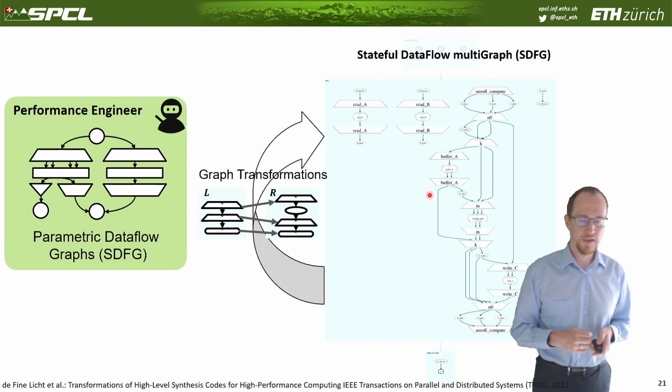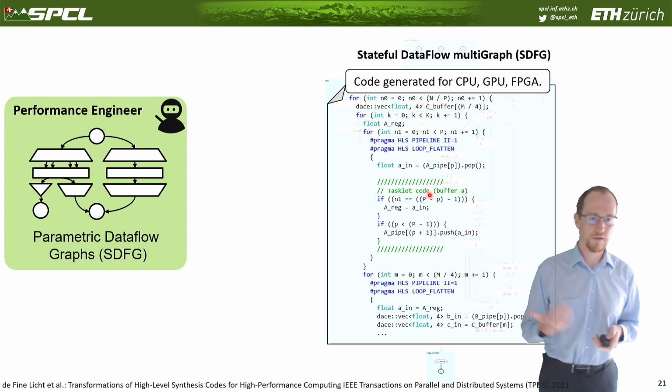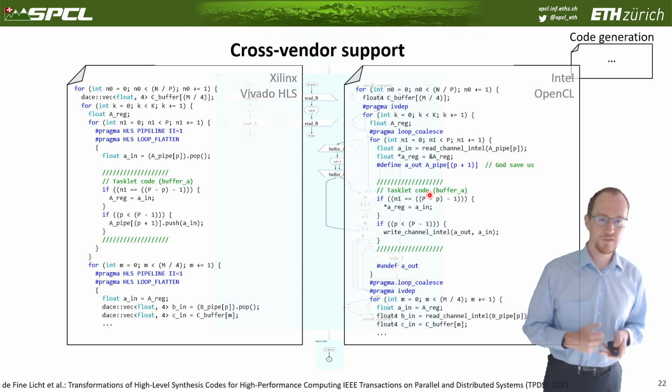So now we saw how we can turn a non-streaming code containing multiple iteration spaces into a fully streamed version for FPGAs, element-wise streamed. And again, the code is automatically generated as an HLS code that we can just compile with any of the tool chains. So talking about the tool chains, we actually support both Vivado HLS as well as Intel's OpenCL toolchain.